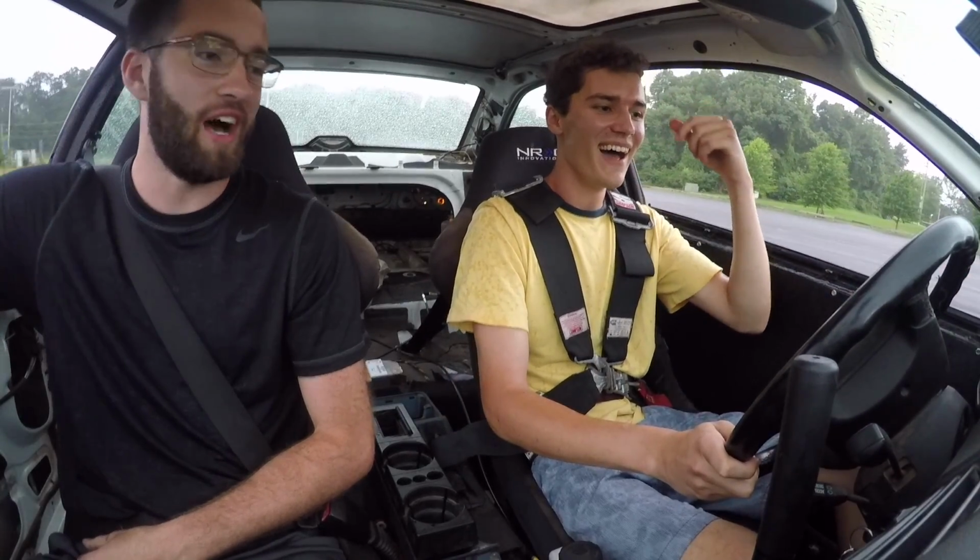Jeffrey told me you picked this up for $800. $800. It ran and drove, had a welded diff. And it already had the welded diff. There you go.